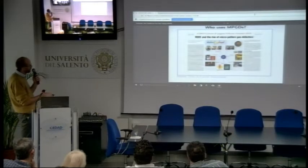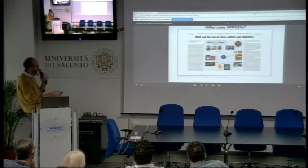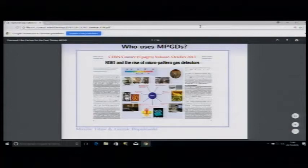So who is using those MPGDs? We have a very big collaboration worldwide, which is called the RD51, the Research and Development Collaboration 51, which is based at CERN, which unifies, let's say, all research and development in very different aspects on these detectors.